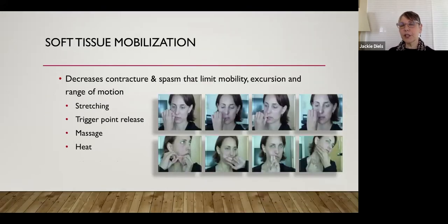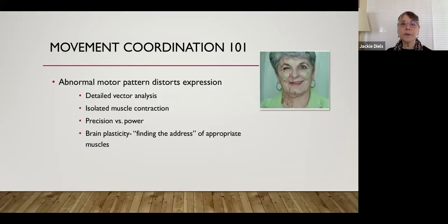Soft tissue mobilization is foundational to these synkinetic patients because they typically have contracture and spasm in the muscles. And the muscles are hyperactive and tight, and a tight muscle does not move well. And there's a wide range of different soft tissue mobilization and stretching techniques that we teach the patients depending on where the tightness and contracture is.